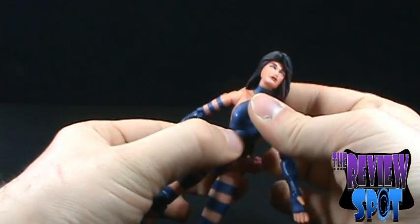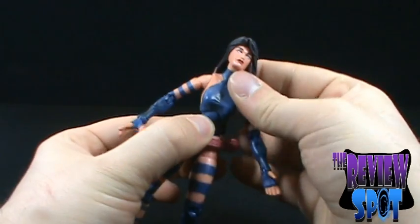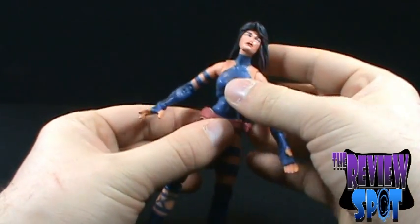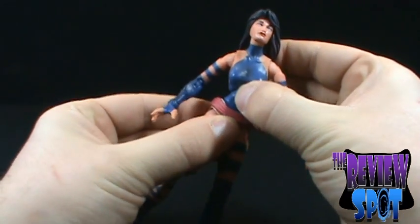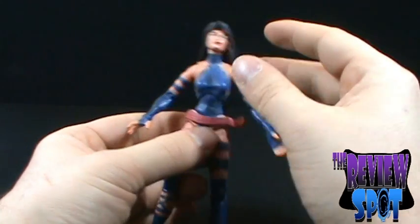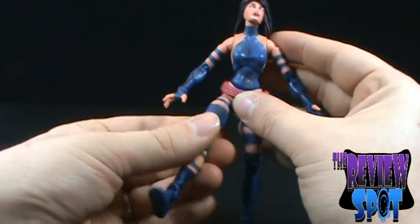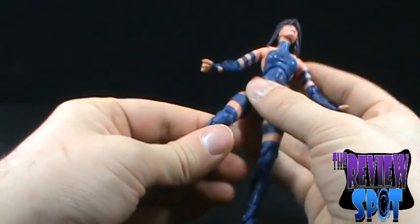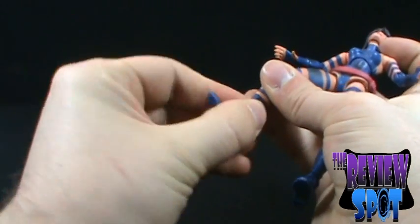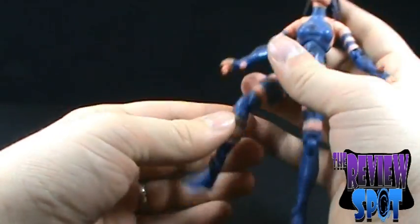She has a mid-torso joint. You can actually rotate at the stomach area. She can also rotate in the waist area as well. So you can get her in several different poses. She has ball-jointed legs. You can rotate at the thigh, 2 points bent in the knee. You can rotate in the calf. You can also bend at the foot. She has no point in the toe.